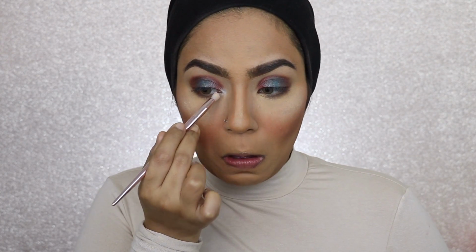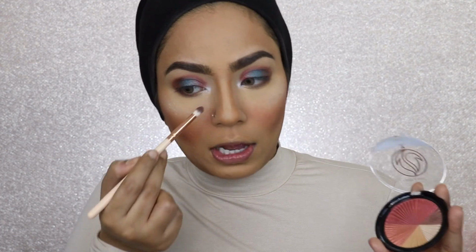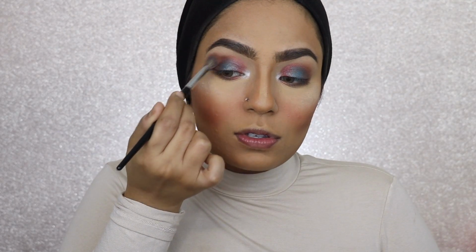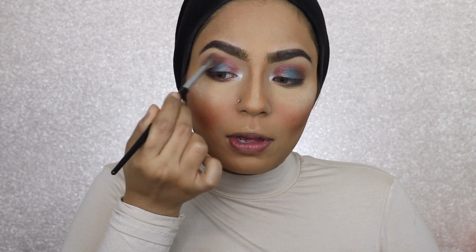Now I'm gonna give another chance to this water palette, and I'm gonna use the silver on my inner corner, and we'll see what that does. Okay, that silver is nice. And then I'm also gonna take a little bit of that pink shade that I used from the Fire palette, like right here. Just gonna apply it like right here, and I'm just using a fluffy brush just to blend it a little bit extra.